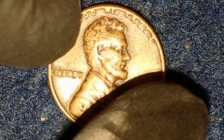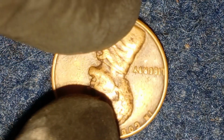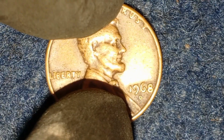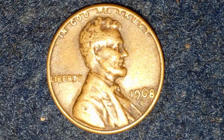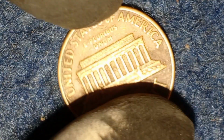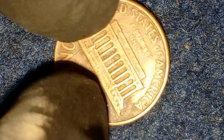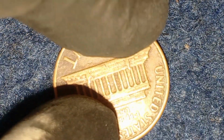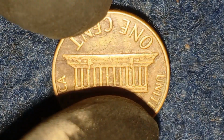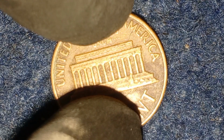The 1968 Lincoln penny features the same familiar designs, Abraham Lincoln on the obverse and the Lincoln Memorial on the reverse. The small D mint mark below the date tells us this coin was minted at the Denver Mint. That year, the Denver Mint struck over 2 billion Lincoln cents. To be exact, more than 2,500 million were produced. With the mintage that high, most of these coins are very common. So, what makes one of them worth over $1 million?